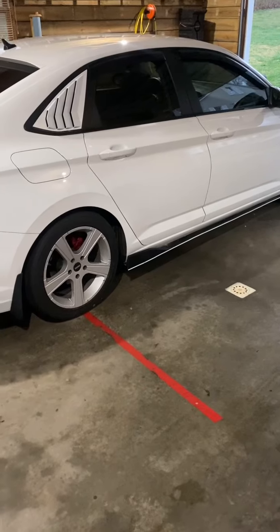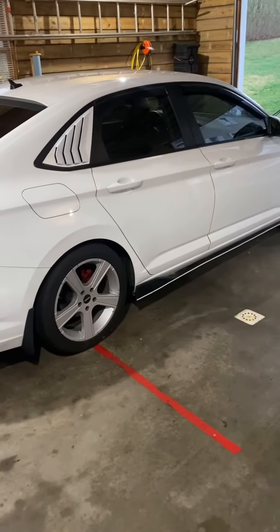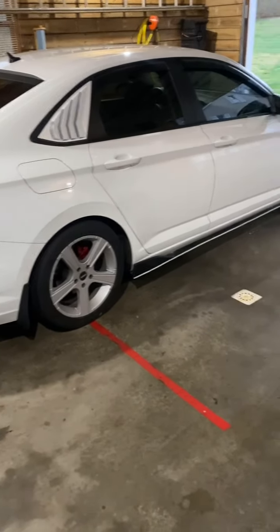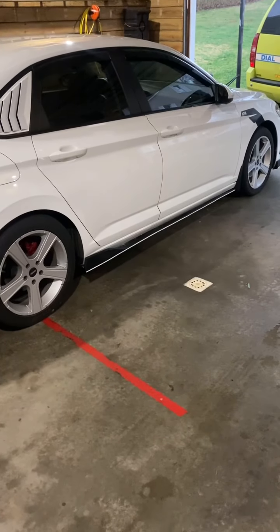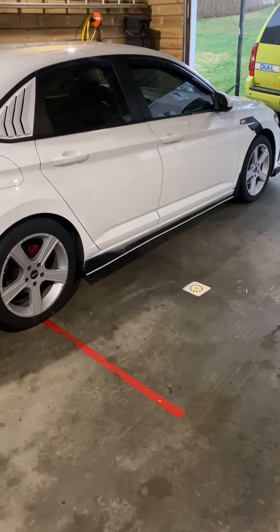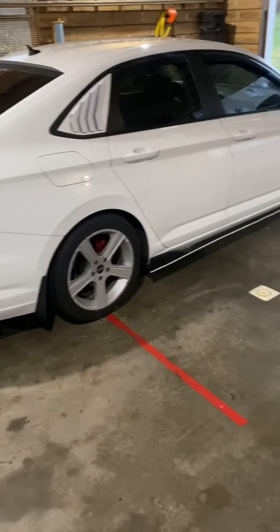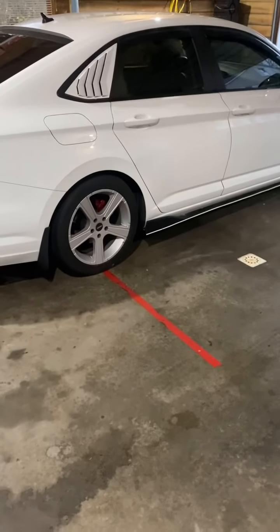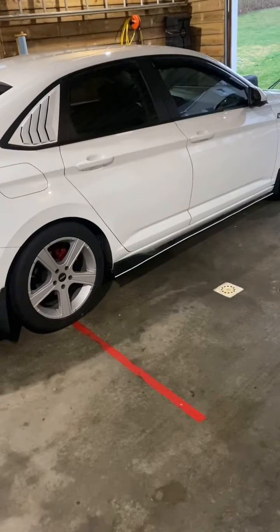Sorry, that car totally took me off topic. The longevity of the factory speakers in the Volkswagens isn't really that long. They'll eventually start to dry rot and crack, which will cause you distortion in your speaker. Your sound quality will go down. So I replaced all 4 of the door speakers.